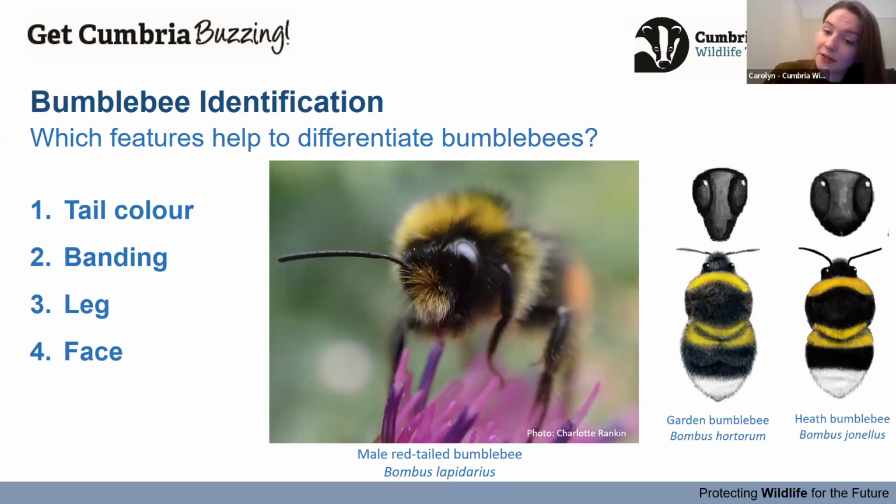And also we flagged up that between two of our common bumblebee species, the white-tailed, yellow-banded bumblebees, face shape is basically the key difference. In the garden bumblebee, we have this long horsey-shaped face, whereas in the heath bumblebee we have a short and stout face. So this is the key difference between the two of them. If you have a look at the face, then you can tell which one you have, basically.